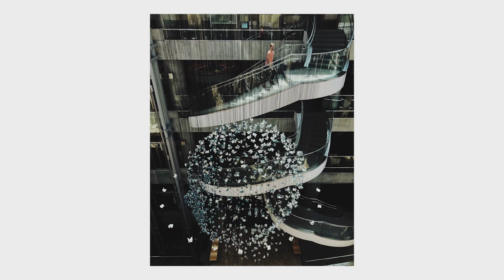And this is my favorite photo from the library that day. There is a giant ball swarm of flying books with wings hanging from the ceiling in the main lobby of the library.